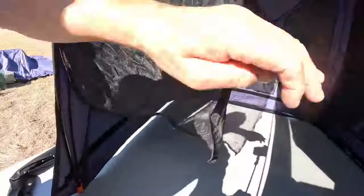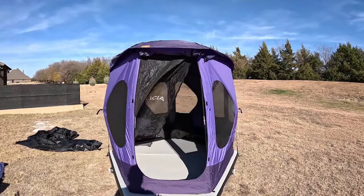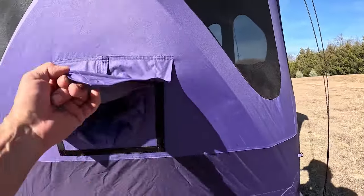What we're doing in here, you see we have Velcro. So we're just gonna Velcro it right on in. So I've got the little rain fly on. We've got the floor installed. One thing I failed, I just now realized, and I did mention this before, is you can put a portable air conditioner in here.